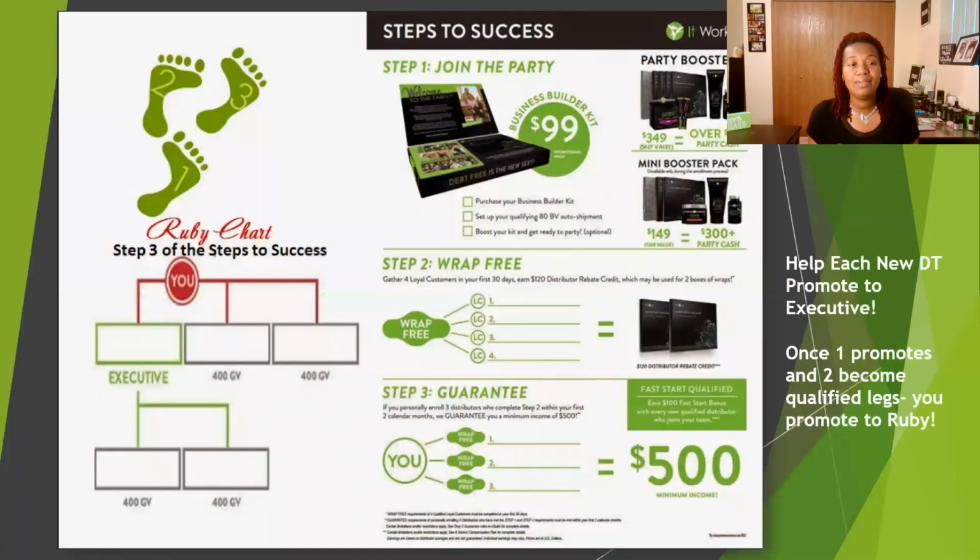So here I want to show you our steps to success. If you look over here in the steps to success, first you purchase your business builder kit, which you've already done. Second, you set up your 80 BG auto ship. That's a minimum. And third, you can boost your kit with one of our party packs, or simply just buy yourself some greens or some hair, skin, and nails so that you can start trying the products and talking about your results. Another way that you can boost is to get 4 customers by working with your upline and sharing their results and their stories, allowing them to talk to different people in your network. You're going to get a product credit. You can use that product credit to purchase gear, purchase different products, and then, well, not even purchase, you get them for free. Then you can start trying them out and telling people about your own results.